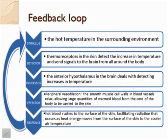Radiation is when heat energy moves from the hot blood to the surface of the skin, and from the surface of the skin to the surrounding cooler air. This is because heat energy will move from a high energy to a low energy. In elephants, this occurs mostly in the ears. They have many blood vessels that allow radiation. The loop then returns to the stimulus.